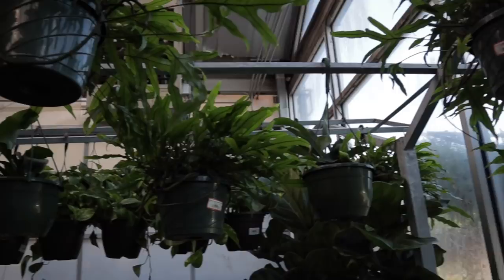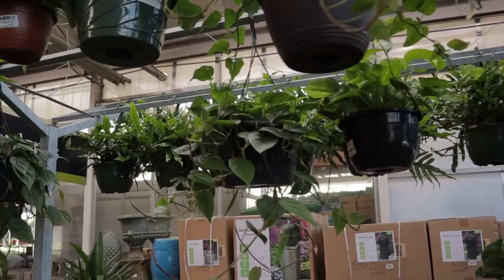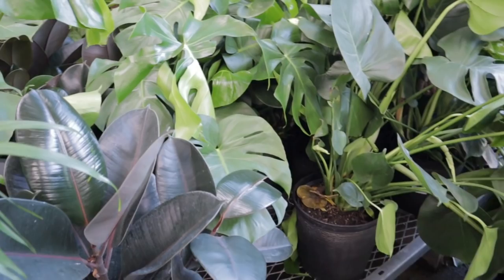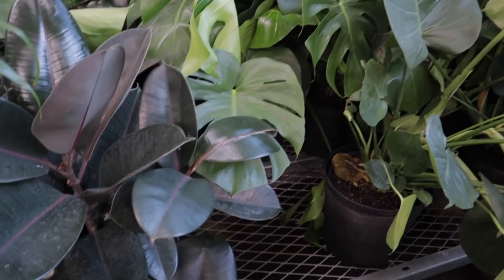There's some staghorn ferns. And philodendrons, cordatum, maranta, some pothos. Crotons, palm, loads of Monstera. You guys need to teach me your ways of finding the variegated Monsteras. Look at these rubber trees. Oh, they're so pretty.